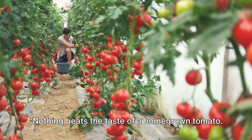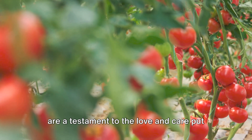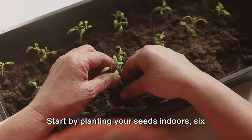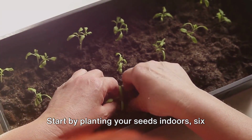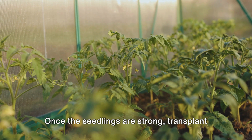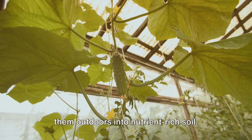Nothing beats the taste of a homegrown tomato. Their vibrant color and intense flavor are a testament to the love and care put into their cultivation. Start by planting your seeds indoors, 6 to 8 weeks before the last frost date. Once the seedlings are strong, transplant them outdoors into nutrient-rich soil.